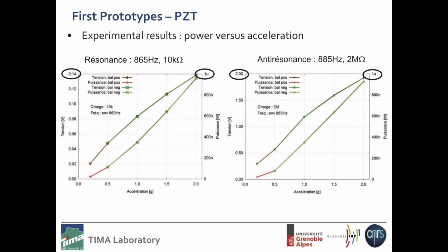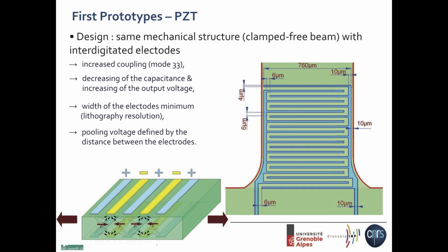Finally, okay. So now if we go to the PZT layer. The PZT layer is extremely interesting because it's a ferroelectric material. So it means that thanks to interdigitated electrodes, we are able to put the polarization field in the plane of the thin films. That means when you bend your cantilever beam, you are exciting the d33 mode. And then you have a higher coupling effect, and then you have better results than the previous one.